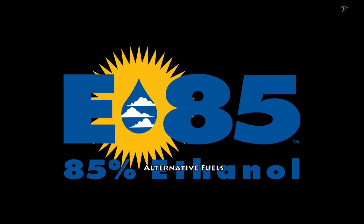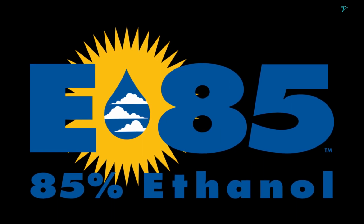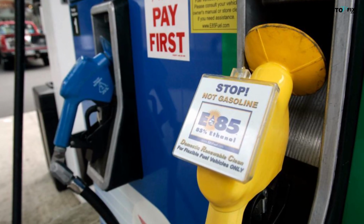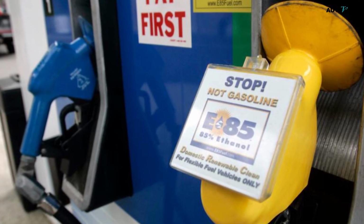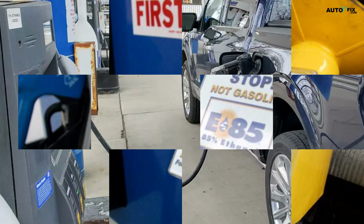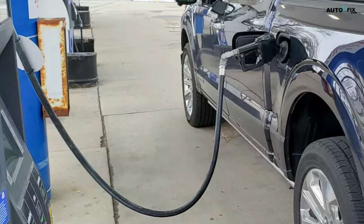Alternative fuels. Various alternative fuels, such as biodiesel, ethanol blends, E85, compressed natural gas, CNG, and electricity for electric vehicles, are gaining popularity due to their potential environmental benefits and reduced dependence on fossil fuels. These options may require compatible vehicles or specialized equipment for proper use.